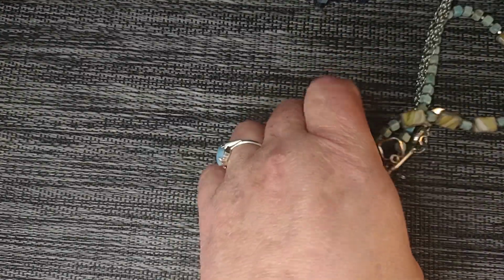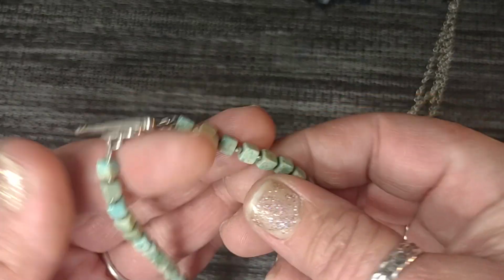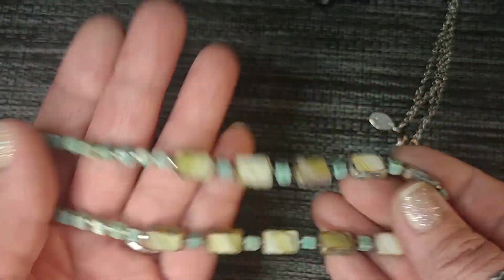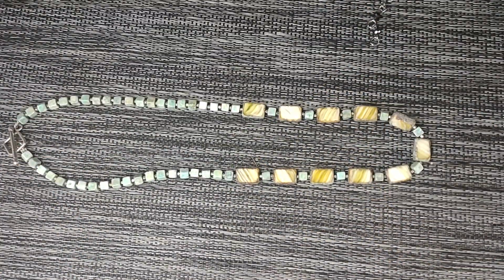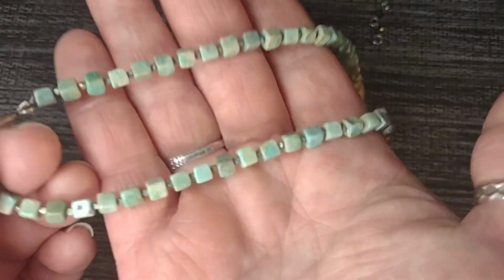And then we have this one. I don't see a mark on this. It tested sterling, but I don't see a mark. And these actually look like turquoise beads to me. And then you've got some sort of agate beads. I love this. It's simple. I love that. It is 18 inches long, and it'll be $10.